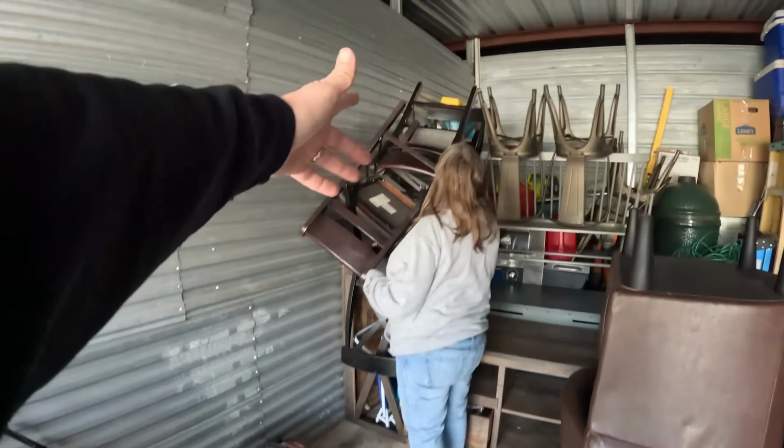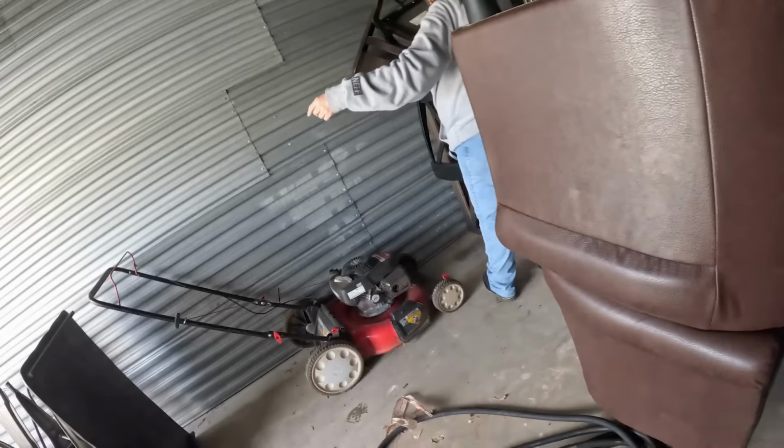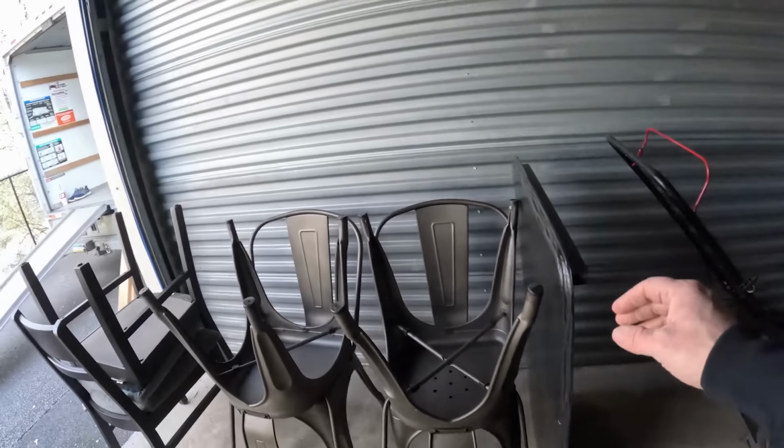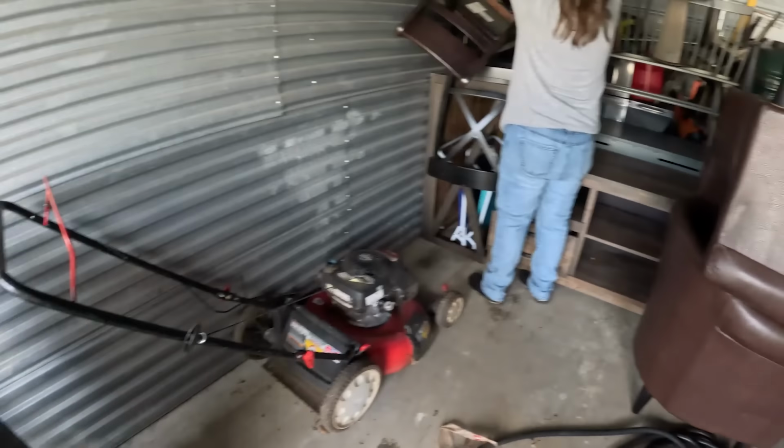1, 2, 3, 4, 6 of those. Yeah, 6 of the chair that smacked Ann in the face. I don't know if we have any tables for anything. There's a tiny tabletop, but I don't know what that would be for. Maybe to put those.